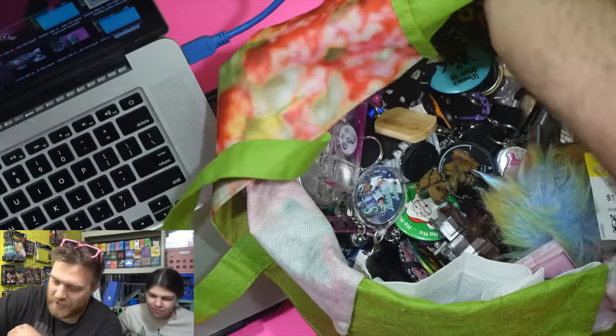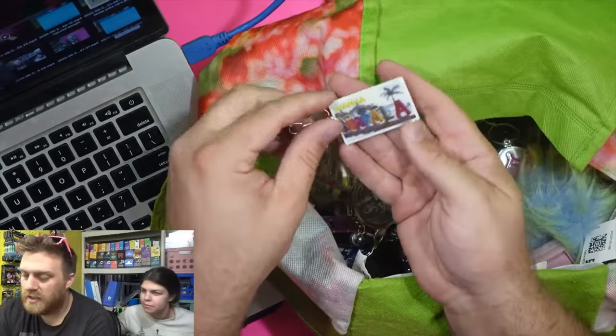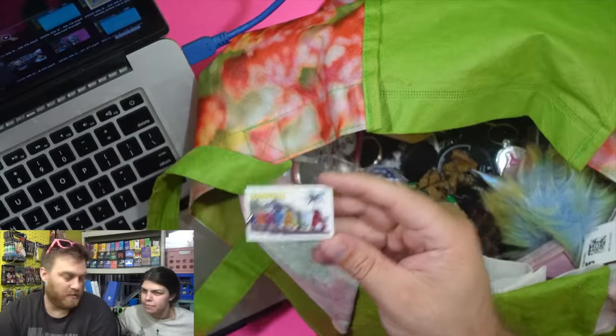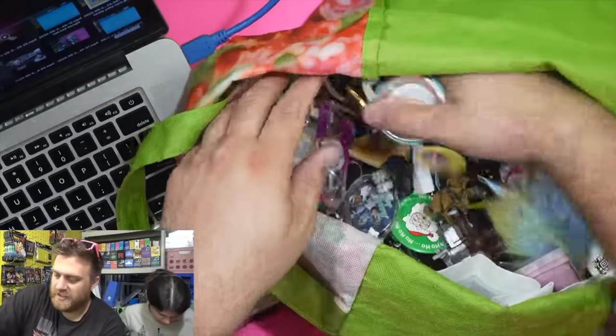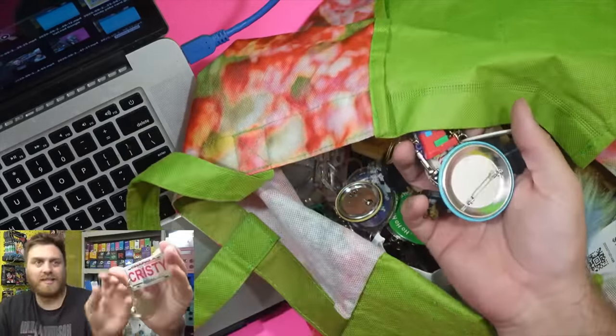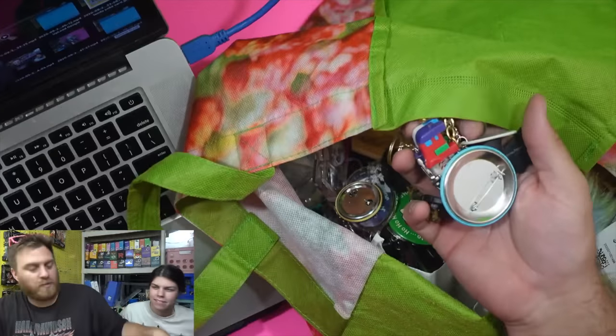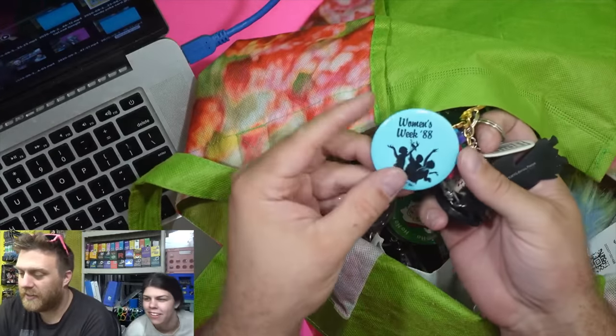Honduras. This person was a traveler. Another patch. Chapala. Christy. Did you find a name? Oh, it's a Christy license plate. That's funny. I didn't even notice that. So Christy was a keychain collector that traveled a lot. That's what we got so far.